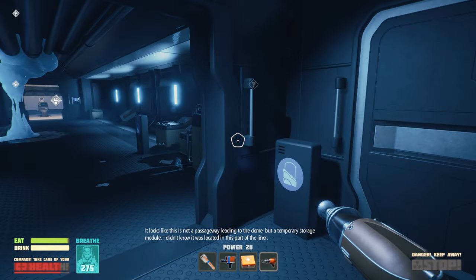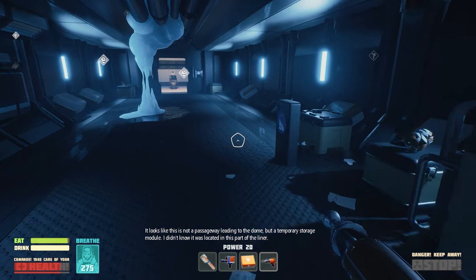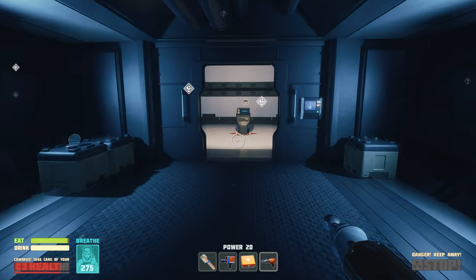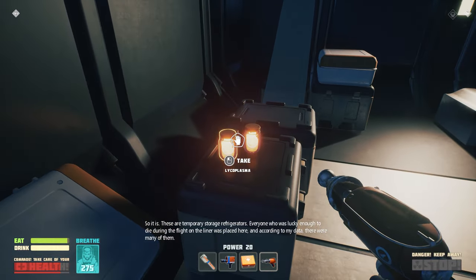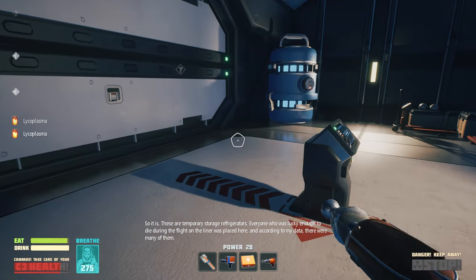Looks like this is not a passageway leading to the dome, but a temporary storage module. I didn't know it was located in this part of the liner. So it is. These are temporary storage refrigerators. Everyone who was lucky enough to die during the flight on the liner was placed here, and according to my data, there were many of them.